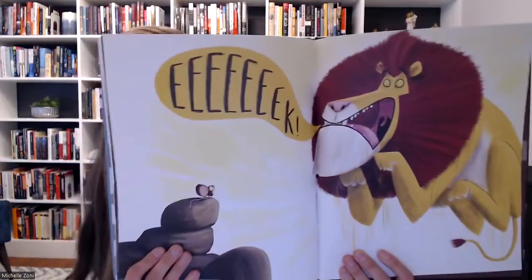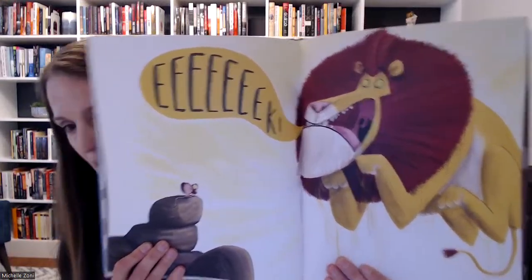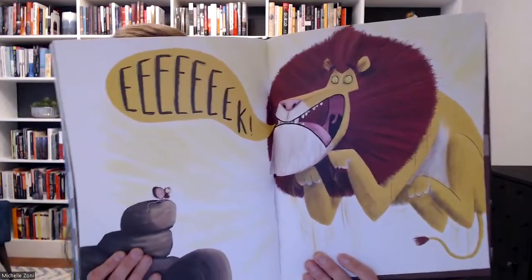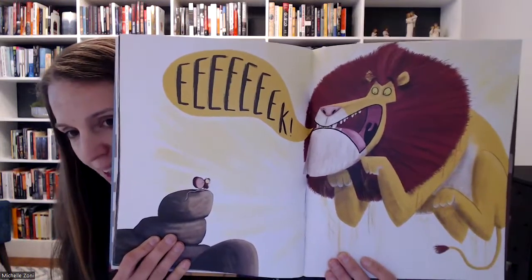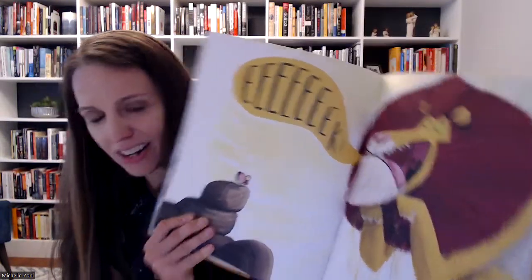Oh my goodness. How do you think the lion is feeling right now? Because that mouse was very afraid that the lion might eat him. But I don't know. I think the lion looks scared. How could the lion be scared of a mouse?